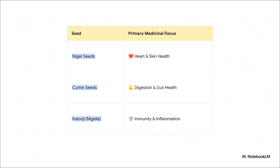Niger seeds, with those healthy fats and all that vitamin E, are traditionally used for heart and skin health. Cumin is the absolute go-to for digestion and gut issues. And Kalonji, powered by that special thymoquinone, is known for supporting immunity and fighting inflammation.